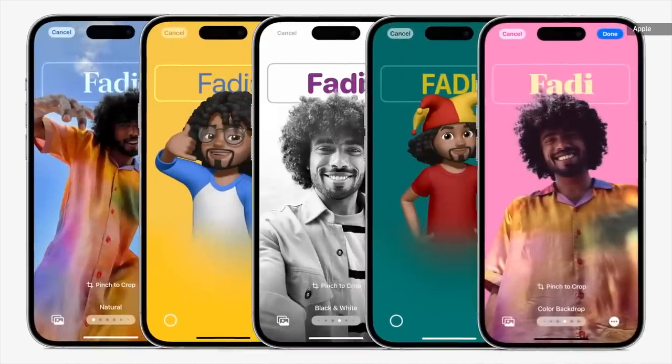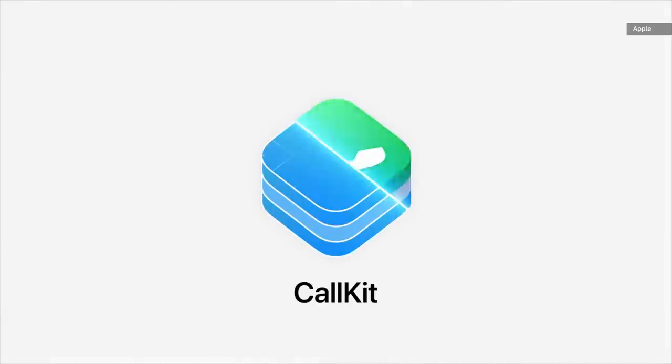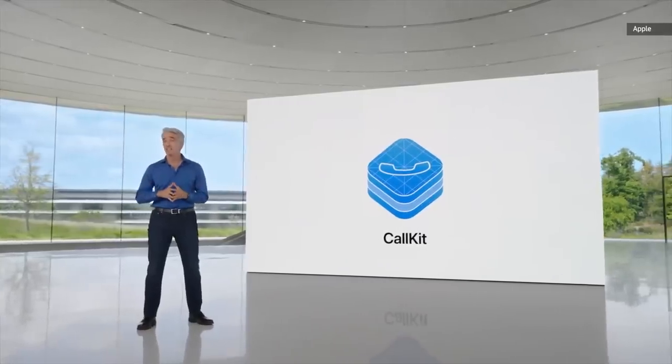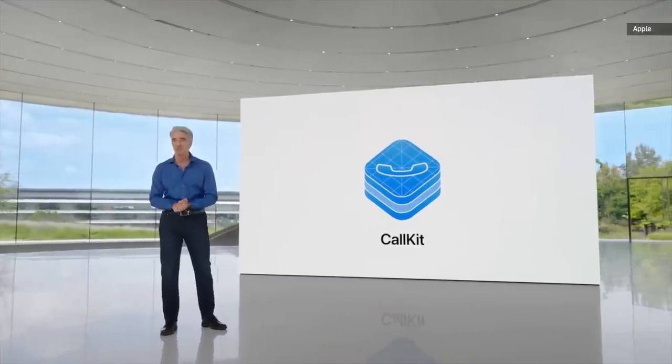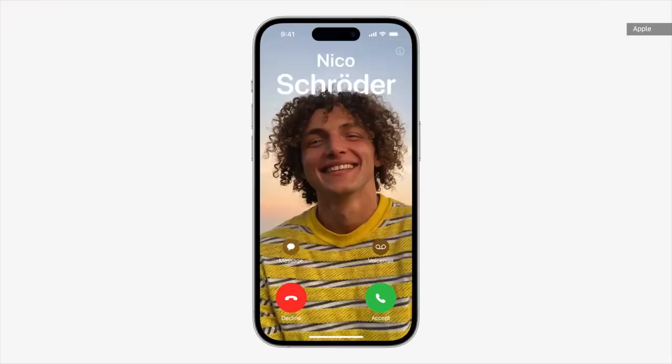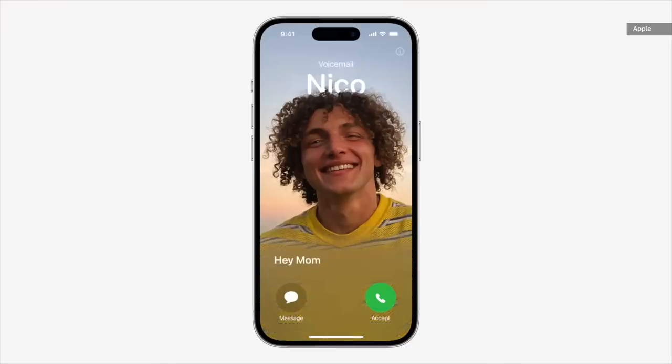The possibilities are endless. And for developers, this all works with CallKit. So posters will appear for calls placed via third-party VoIP apps too. Live voicemail. When someone calls you and leaves a message, you'll see a live transcription in real time as they speak. You'll see the voicemail right on your screen, so you can decide whether to step out and take the call.